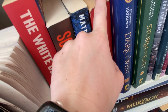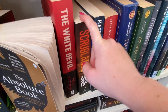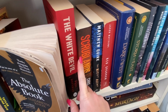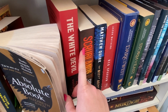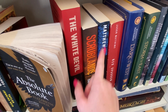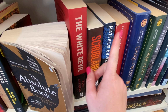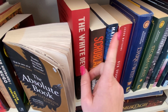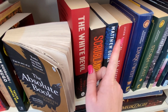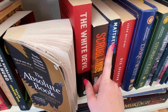Scrublands, and then I've got here my 3 kind of movie ones, the ones that I've turned into movies or TV shows. Scrublands by Chris Hammer, 5 stars. This is really good and the movie is incredible. The Night Agent by Matthew Kirk was also 5 stars, and the movie is 10 stars. 5-star TV show, so 5-star book and 5-star TV show, 10-star book and 10-star movie.